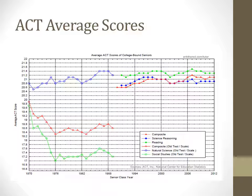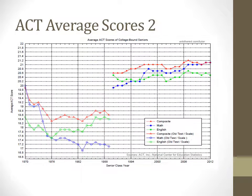These three slides show the average ACT and SAT scores. You'll notice in these slides, and you can pause them if you like to look at them more closely, that the scoring scale has changed, which explains the dramatic change in the middle, and that the scores that students are getting are starting to level off and decline. Whereas in the past we can see that with the scoring change, the scores were starting to go up.